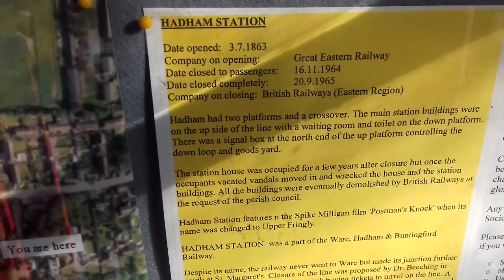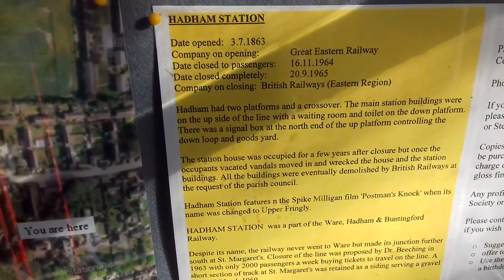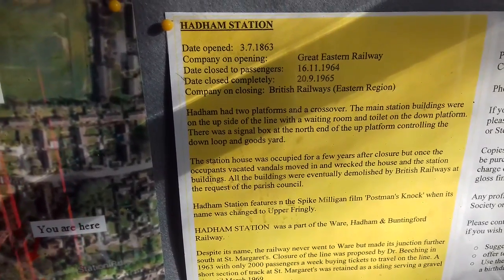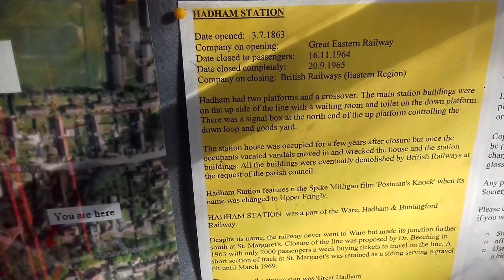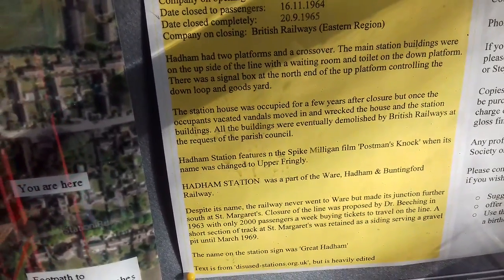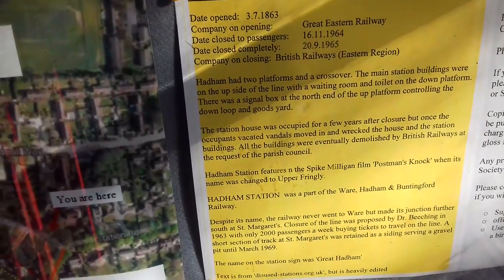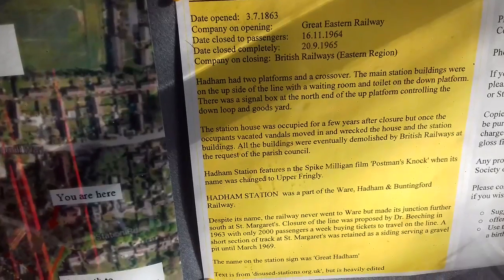So yeah, Hadham had 2 platforms and a crossover. The main station buildings were on the up side of the line with a waiting room and toilet on the down platform. There was a signal box at the north end of the up platform controlling the down loop and goods yard. The station house was occupied for a few years after closure, but once the occupants vacated, vandals moved in and wrecked the house and the station buildings. All the buildings were eventually demolished by British Railways at the request of the parish council.